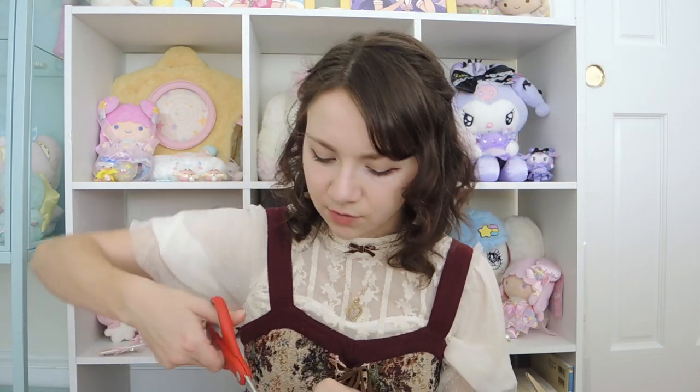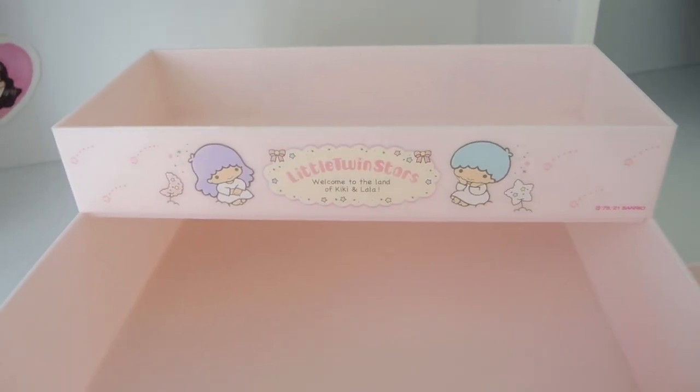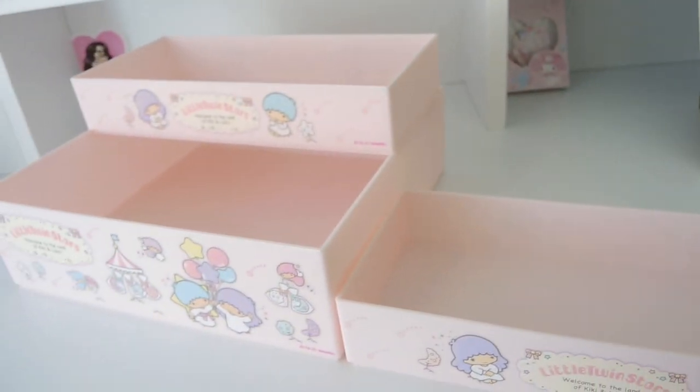Yeah, it's just useful for putting stuff in, and maybe I'll keep stationery or other such things in this. In a similar vein, there's also a smaller version of it, which I got, and I will show you now. I'm not going to take them out yet, I'll show close-ups, but it's basically a set of 2 boxes which are smaller. They're identical and they stack perfectly on top of this, so it'll be nice for storing multiple layers of things.